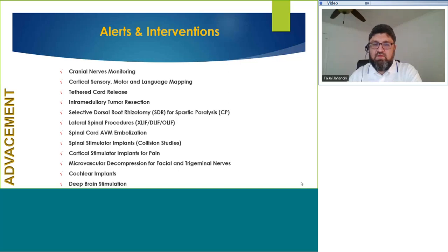Tethered cord release. In the past, until 2000, neurophysiology was most focused on spinal cord or scoliosis cases and some CPA tumors, acoustic neuroma. But now we have moved forward, there is so much research and many studies done. So the field of neurophysiology has much more application, and it's being used in different fields. Cranial nerve monitoring and cortical mapping are some of those.